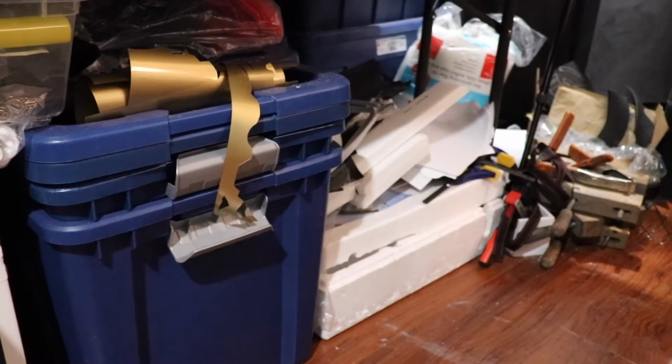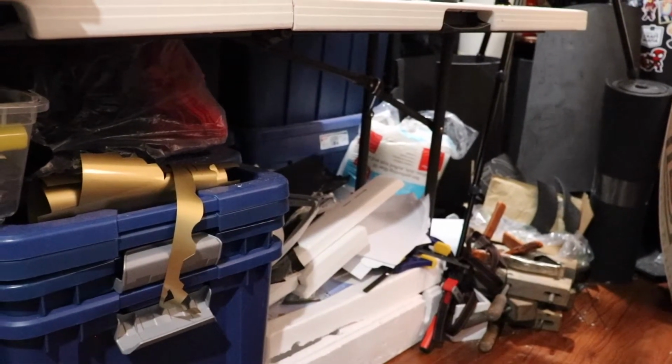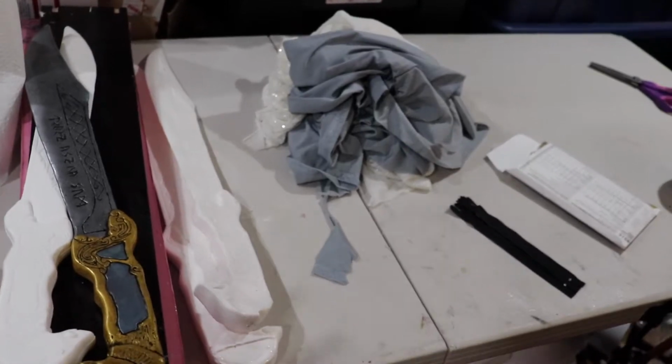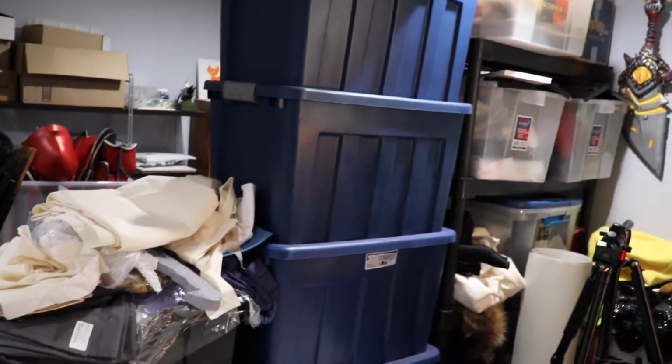And right now I have my pile of clamps over there. Anyway, okay, so that's my main cutting table, work table, storage table area. And then here we have my bin tower.